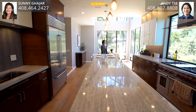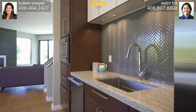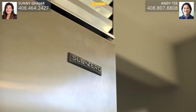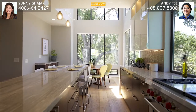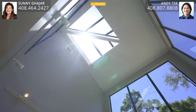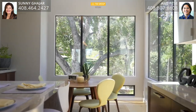Gourmet kitchen is stunning, with an expansive center island with waterfall design, custom walnut and glass white cabinets, granite counters, and designer tile backsplash. We have Wolf 6-burner and griddle gas stove with double oven, a built-in Sub-Zero fridge, and Miele dishwasher. A large pantry provides a secondary work area with plenty of cabinets, quartz counters, and a wine fridge. The picture windows in the kitchen and breakfast nook offer an amazing view.